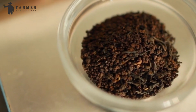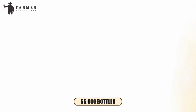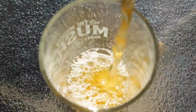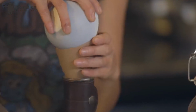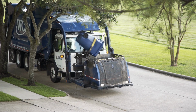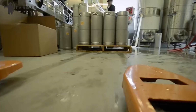A single batch of kombucha requires about 85 pounds of tea, resulting in 66,000 bottles. The process begins by brewing a big pot of sweet tea, which is then fermented into kombucha over 40 minutes. The tea is filtered to remove organic material, and we partner with local municipalities to compost the waste. After cleaning, the sweet tea goes to fermentation tanks where it starts producing alcohol.